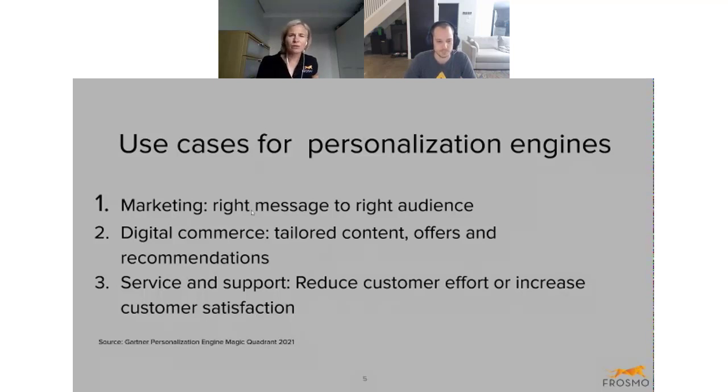And toward the end, when we talk about how to get started, the first thing you want to think about is, okay, which one of these use cases do I want to start with? I think all of them are valuable. It depends on your business, what you want to start with.